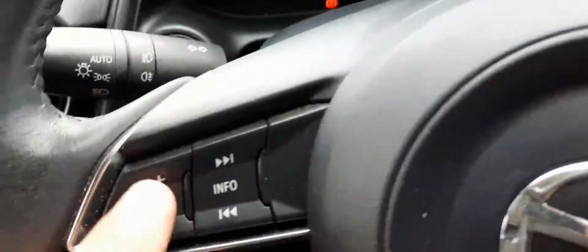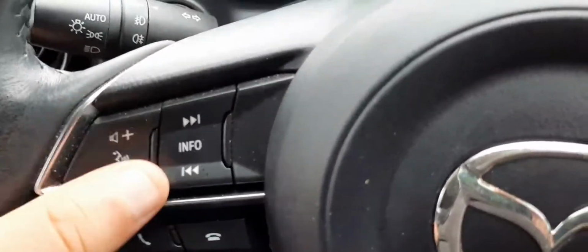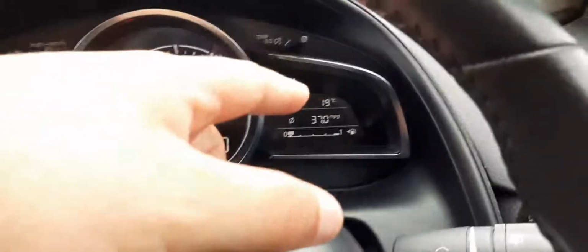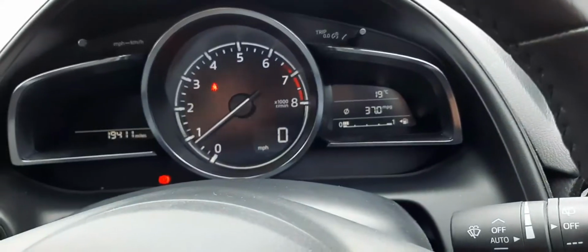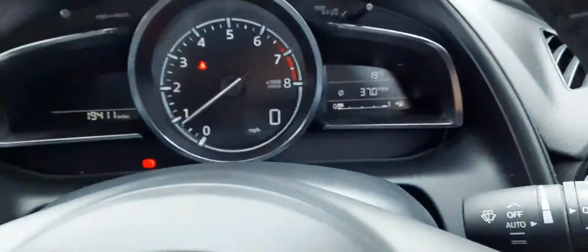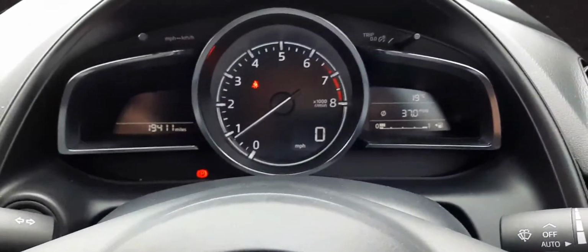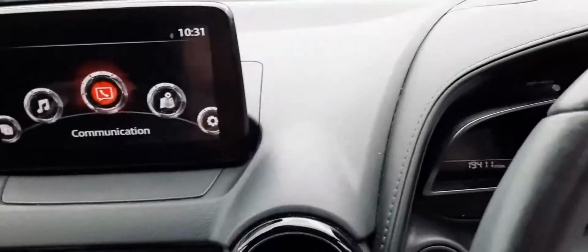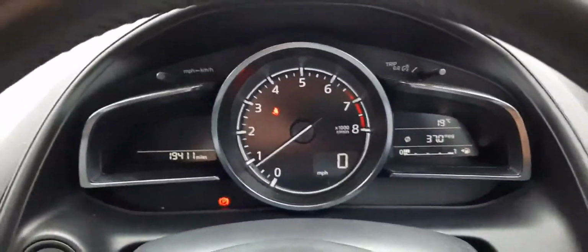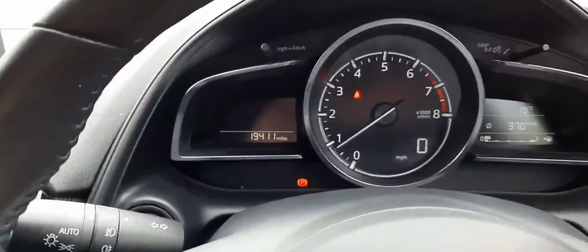Cruise control, volume control here, info is like your MPG and bits and bobs. Now, the previous owner, with her profession, does a lot of home visits, and we are in sort of southeast London, so round town she'd be getting 37 to the gallon, which is fantastic. But if you did more of a mix like I do, you'd be getting into the 40s. And this is a 2-litre naturally aspirated, so no complicated turbos or anything like that to cause unreliability. And it's nice and drivable being a 2-litre.